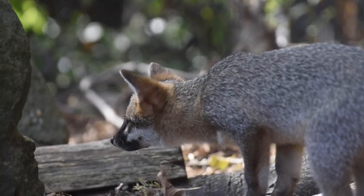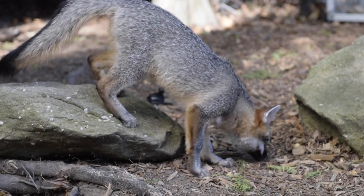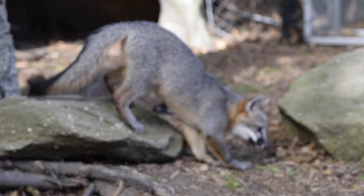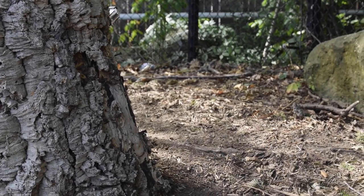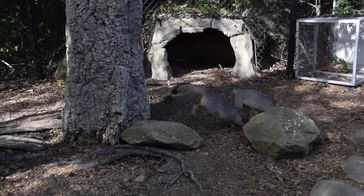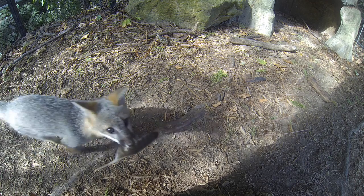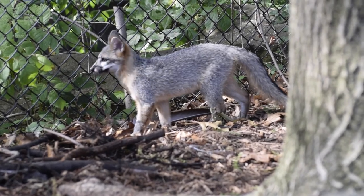Everything we train our animals to do here at the museum helps us to take care of them. We don't really train our animals to do tricks. I wouldn't train the fox to shake my hand or roll over, but we try to train them to do things that make taking care of them easier and as stress-free as possible, both for them and for our staff. We also do training that might encourage a natural behavior. We train them on and encourage them to climb trees and climb other structures.